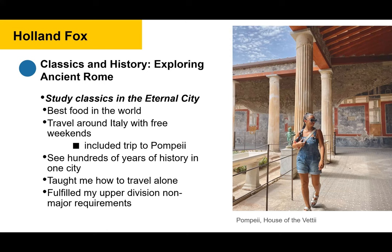Rome is nicknamed the Eternal City, and it definitely lives up to that name. You just walk around the streets and there'll be portions of ancient buildings tucked into the side of a souvenir shop. It's a very beautiful experience and nothing like I've ever seen before. And of course, Italy has a reputation for having the best food in the world. There's great food everywhere, and Italy definitely has amazing food.